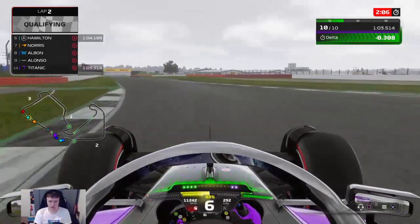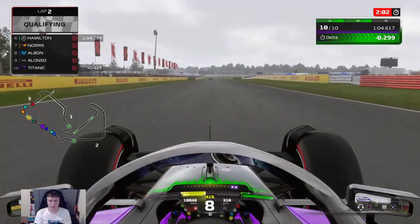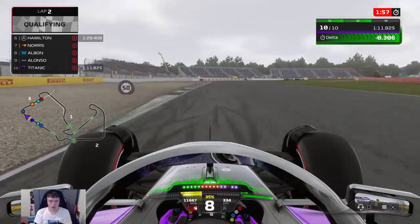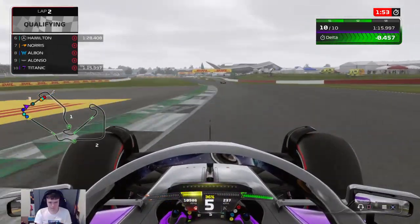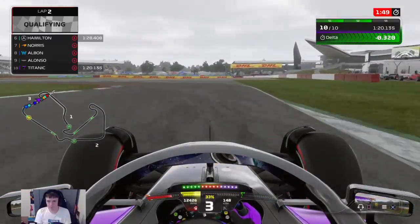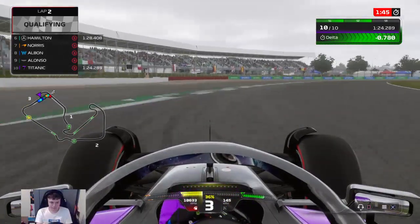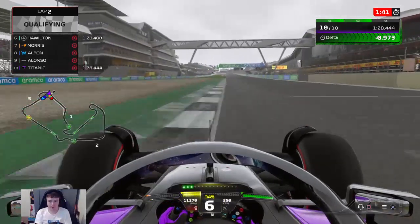Hopefully our fresh tyre does not go to waste in this Q3 session. Almost 3 tenths up with 4 tenths down on Hamilton. We've got a lot of time to be gained in this last sector. We're the only car out on track now. All eyes on the TV will be on our car. Oh my god, we've gained almost a second throughout the final sector.